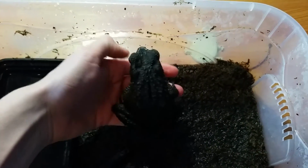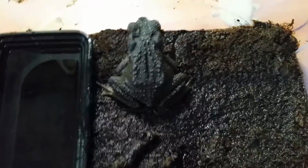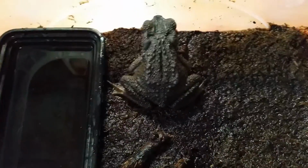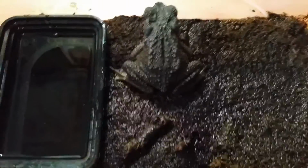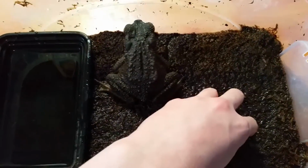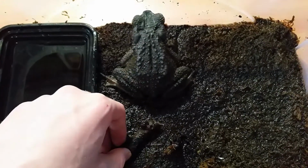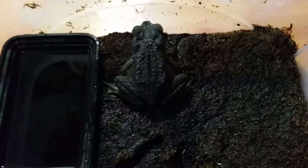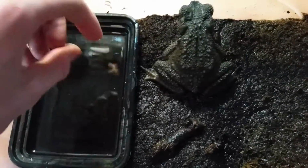So they are quite large. It is quite a formidable eater, and in the feeding video that I posted on the channel, it ate 20 crickets. So they eat quite a lot of food. I've got it in a basic setup so far with just Eco Earth, which is quite damp, as these are quite a strange species of toad, as they're found near rivers. So they need the substrate to be extremely damp and almost waterlogged, and a very large water dish for them to sit in.